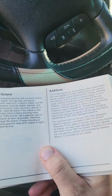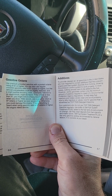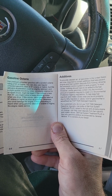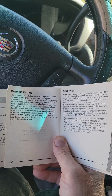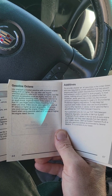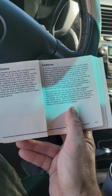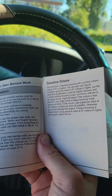Then you can see what it recommends for your vehicle. It recommends the rating 91 or higher, right? So I need to start putting in premium fuel for this vehicle. And for the additives, you can see on the right, it recommends GM Fuel System Treatment Plus. See that? Right there. You can look in the owner's manual of your vehicle and find out what's the right thing to use.